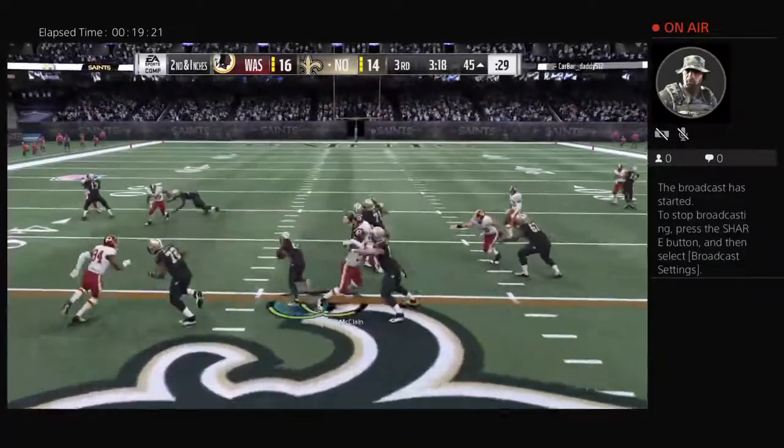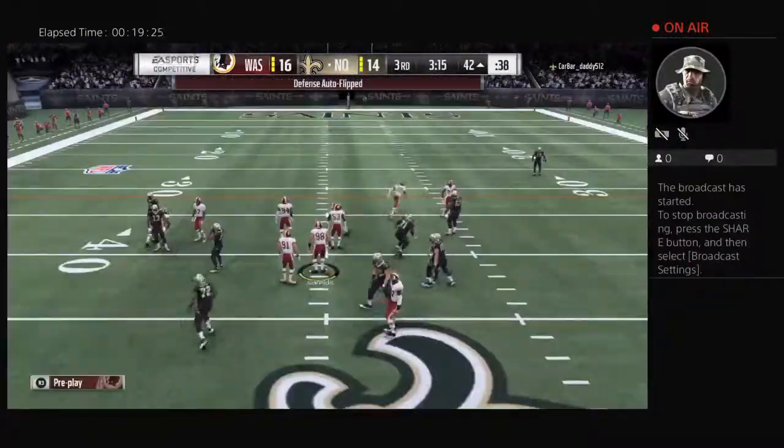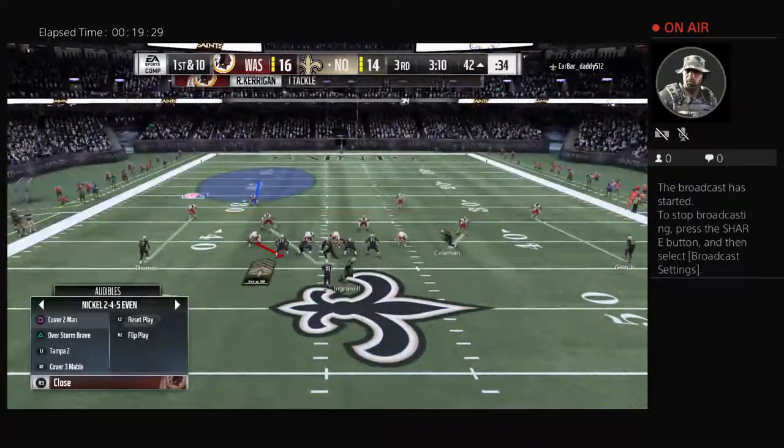A 10th carry here for Mark Ingram. And this time he's able to take it down to the 42. It's a gain of 4 there, and it gives him a new set of downs.